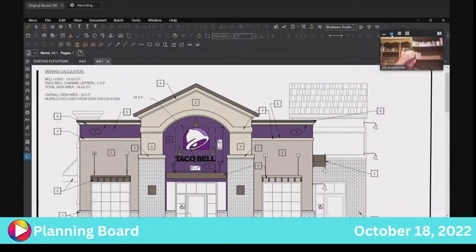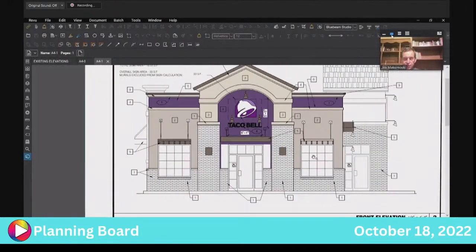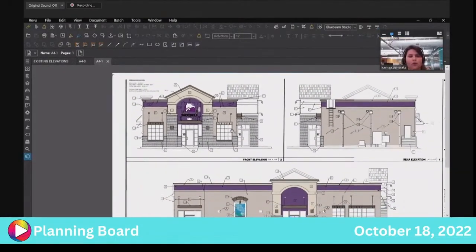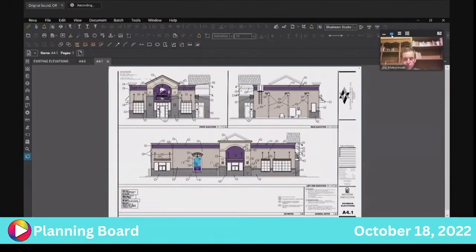I saw a Taco Bell with this color scheme. I think it was in New York, and it's actually quite attractive. I was surprised how nice it looked. Even though it's purple and everything else, it looked pretty nice because the building is still the gray color. Sorry, I've got someone decorating for Halloween behind me. Well, it's good to know that all their taste isn't in their mouth.